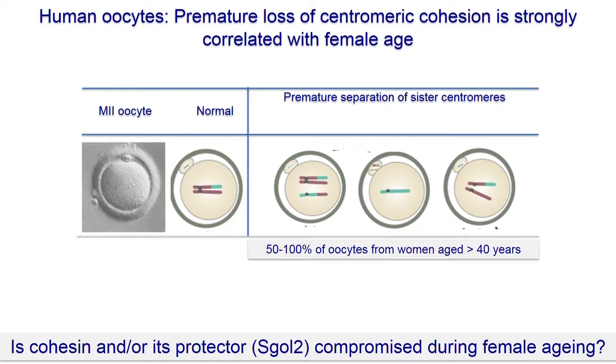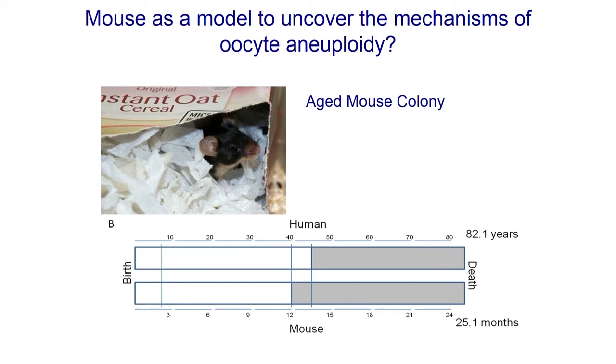So looking at these defects, a natural question, knowing what we know now about the regulation of meiosis, is whether cohesin and its protector are compromised during female aging. So to address this question, we went to the mouse, because it wasn't so easy to do this work in the human.